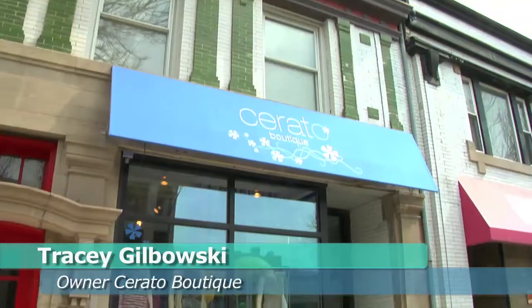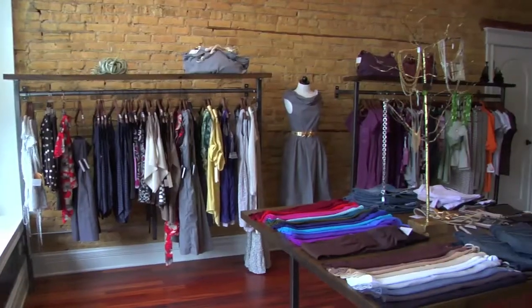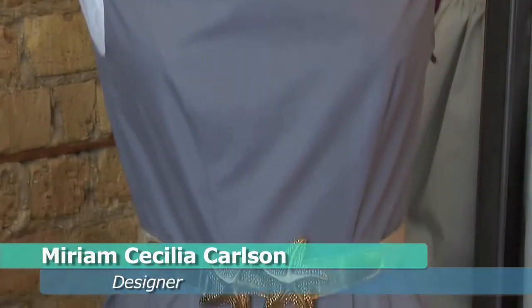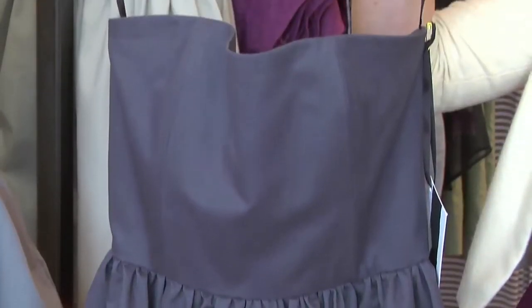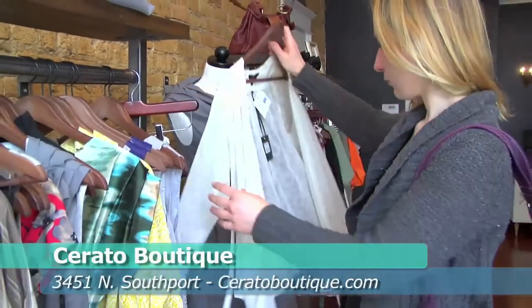Hi, I'm Tracy Glabowski, owner of Serato Boutique at 3451 North Southport Avenue in Chicago. And I opened the store to really celebrate Chicago and Chicago fashion and the talented fashion designers that we have here in this city. I am Miriam Cecilia Carlson, the designer for Miriam Cecilia, my clothing line. The pieces are simple and have a great silhouette that really flatters the woman's body, and pieces that people really can just turn into their own. It's definitely a line you'll want to come check out when you're here visiting us in Chicago.